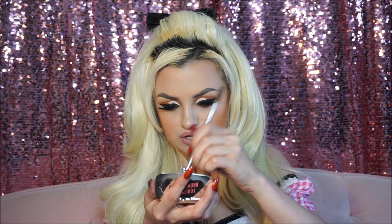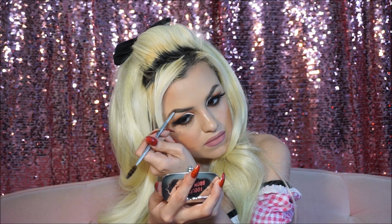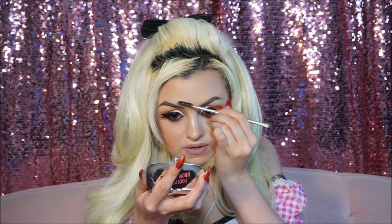And then I'm going to take the darker shade and put it over here. And then blend it a little bit with this spoolie brush. And then the final step, and this is probably always my favorite step when it comes to brows, is cleaning up the bottom.